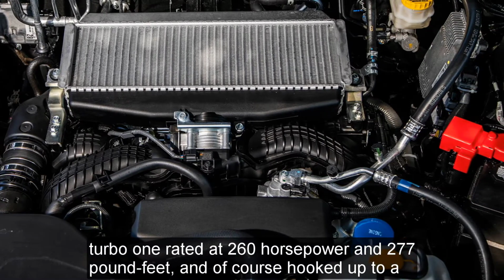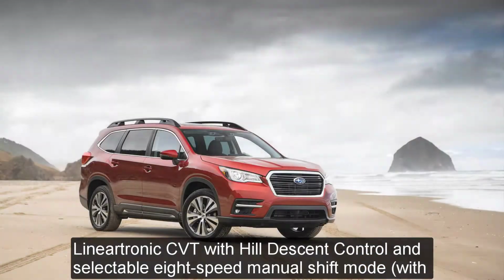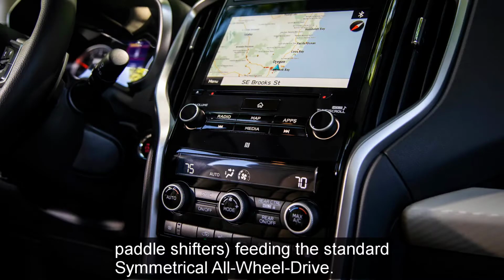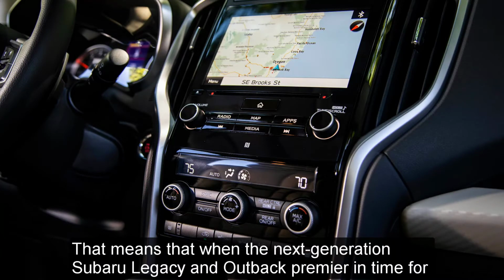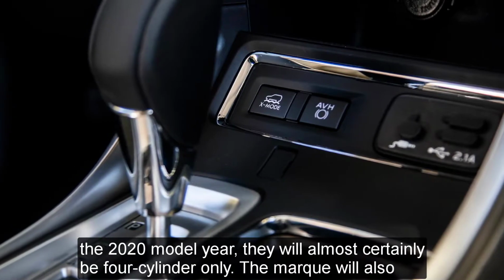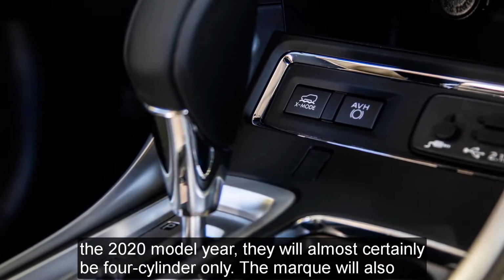And of course it's hooked up to a Lineartronic CVT with hill descent control and a selectable 8-speed manual shift mode with paddle shifters, feeding the standard symmetrical all-wheel drive. That means that when the next generation Subaru Legacy and Outback premiere in time for the 2020 model year, they will almost certainly be 4-cylinder only.